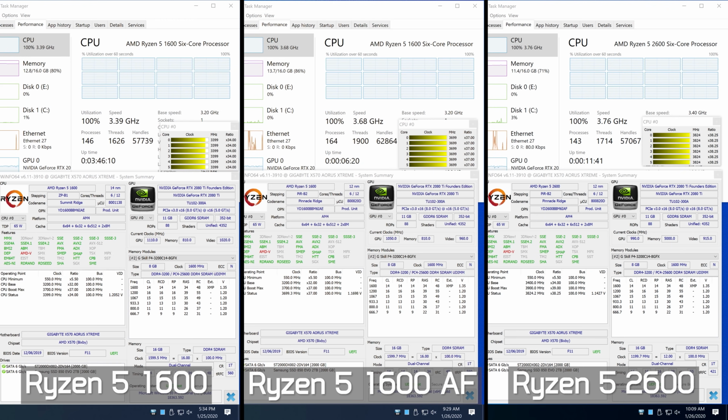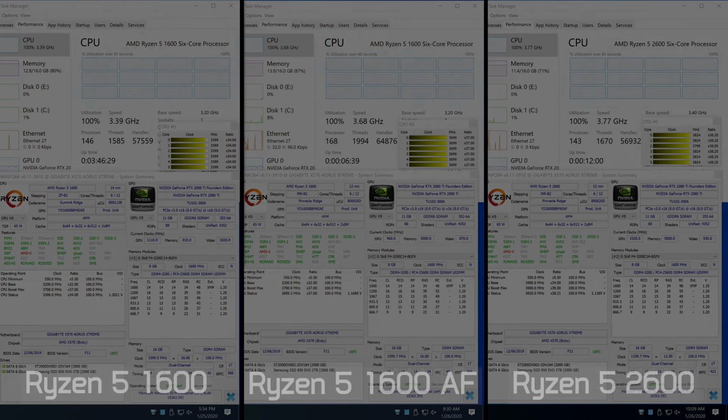Okay, so armed with that information, let's jump into some blue bar graphs. Though please note we are going to power through these results as they aren't particularly surprising and probably won't require too much explanation. For testing, I'm using the Gigabyte X570 Aorus Master with 16GB of G-Skill's Flare X DDR4 3200 memory, and the graphics card of choice is the GeForce RTX 2080 Ti.